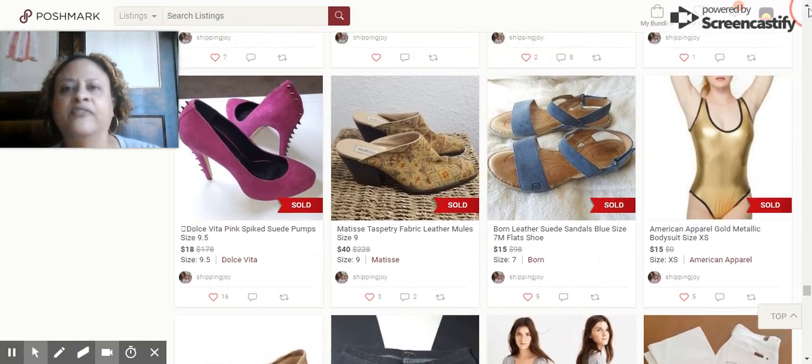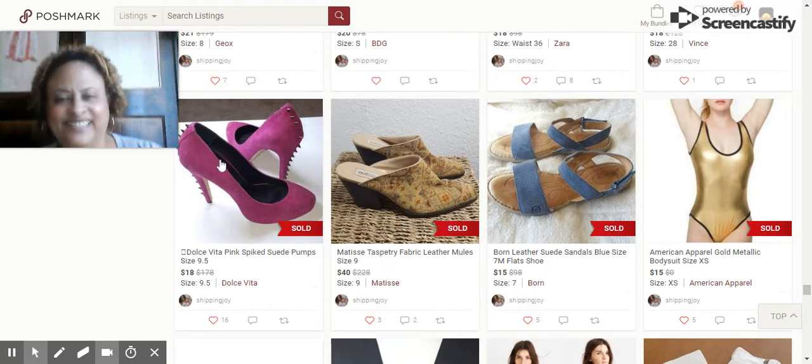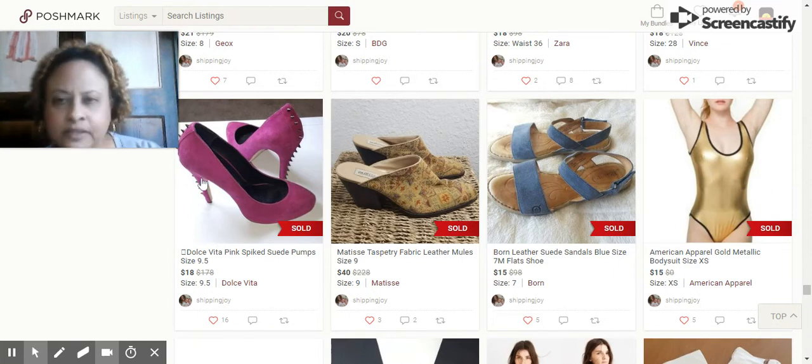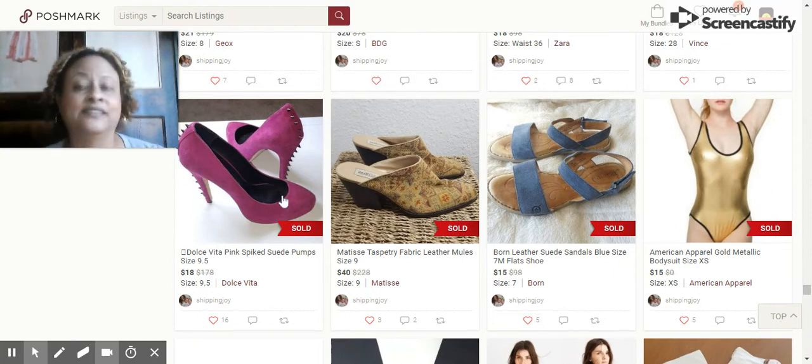Next up, these sat for a long time. Dolce Vita pink spike suede pump, size 9.5. It was missing a spike on the back because someone had some fun. $18 sold, sat a while.